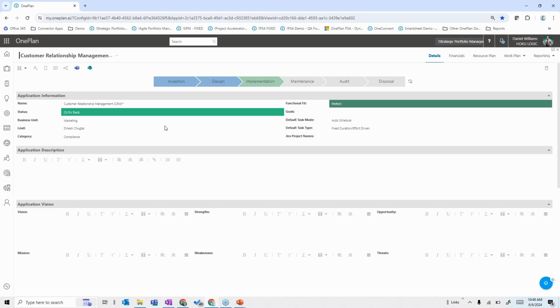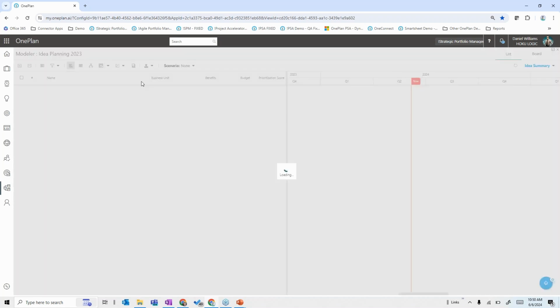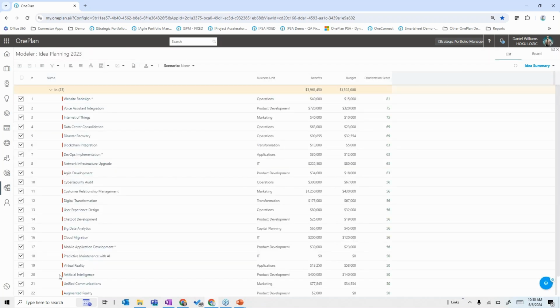And the last thing I'll probably cover today is the modeler. This is where we can define new models and create different folders for different areas of the business. For example, the innovation office might have some idea planning and modeling in here. We can be looking at a variety of different things. We can decide which ideas are going to be part of our model, and the things that we would potentially like to do.